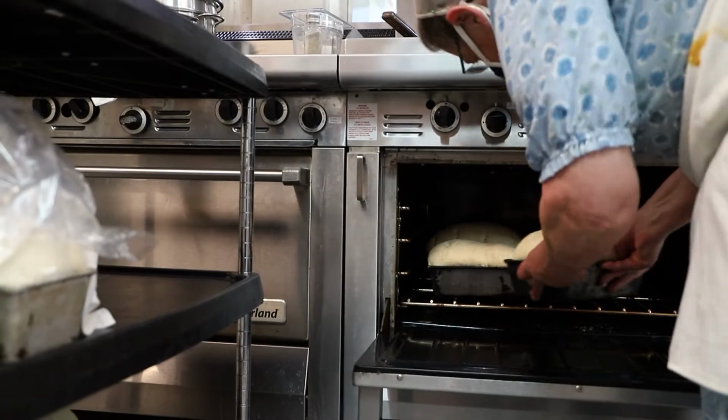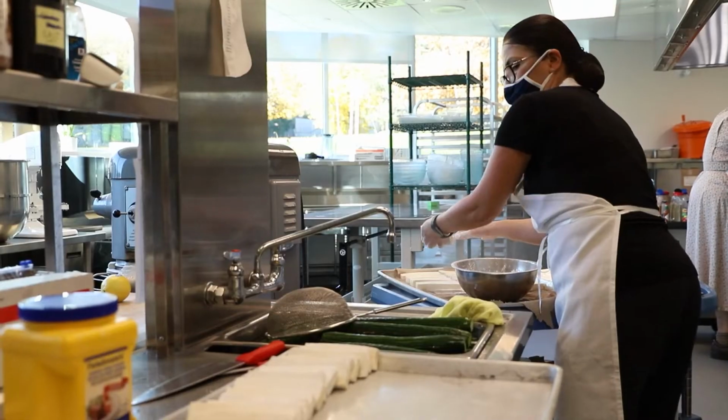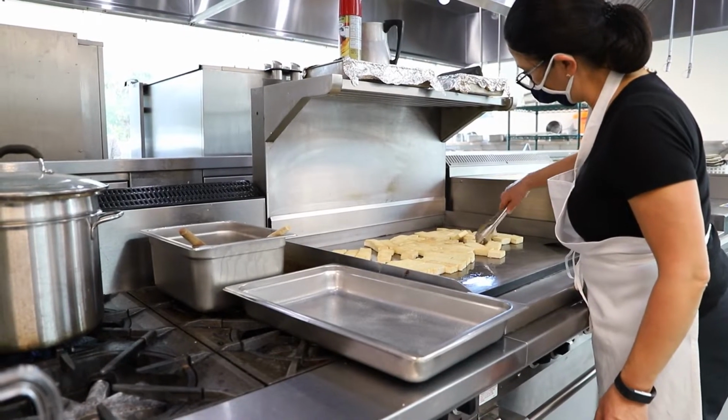Food is made from scratch here by Grebel's kitchen staff, some of whom have worked here for over 30 years. They're passionate about the food they cook for Grebel students and always try to make meals they know we'll love. The Grebel kitchen can accommodate most special dietary needs, and they like hearing our feedback and suggestions.